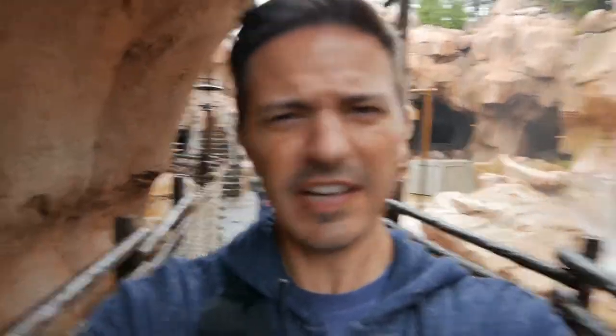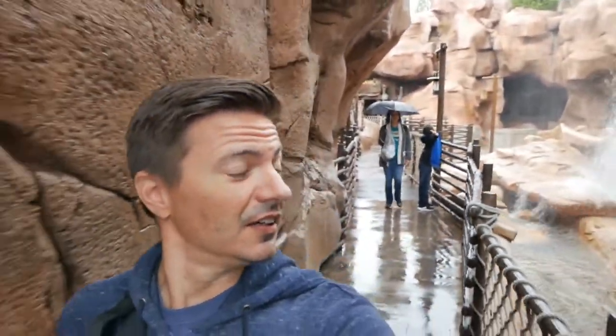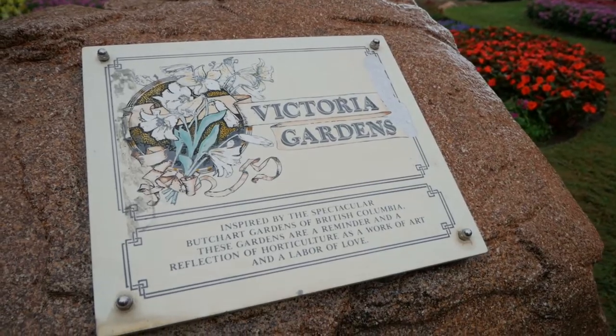Loud. Can you even hear me? Probably not. That's okay. But here we are walking down Canadian Trail. It's like the Appalachian Trail, but it's the Canadian Trail. So peaceful. It's loud and quiet. It's beautiful. Wow. Look at the colors. Victoria Gardens.